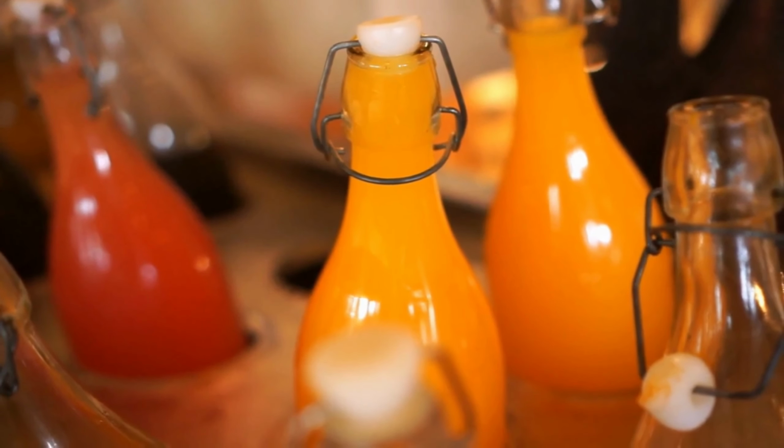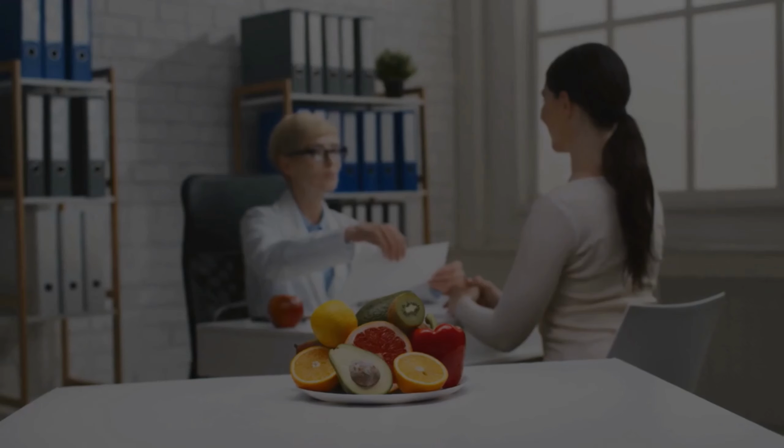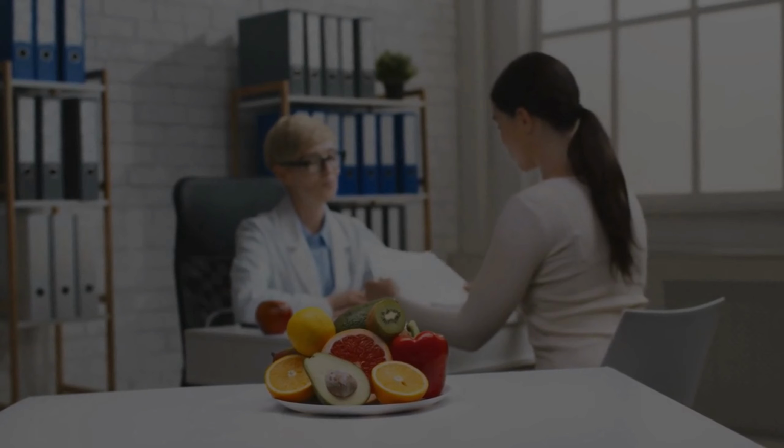And there you have it, folks. 5 powerful and natural drinks to help manage diabetes. Always remember to consult your healthcare provider before making any significant changes to your diet or incorporating these drinks into your routine.